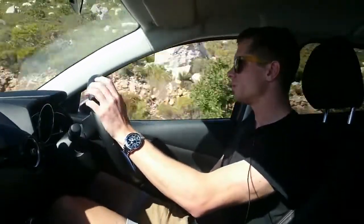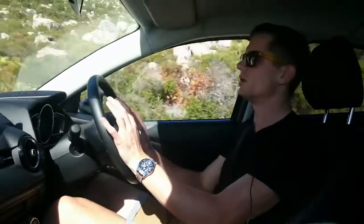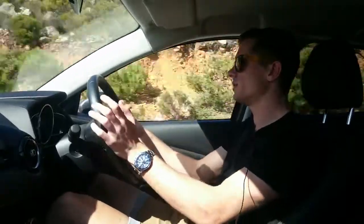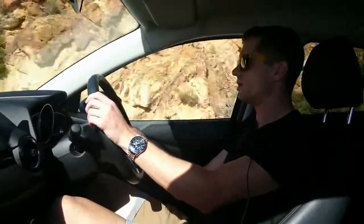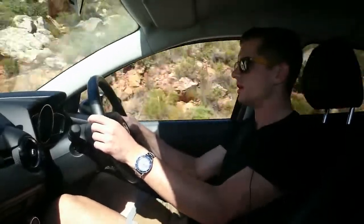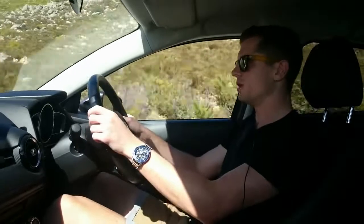Now, what does all of this mean, this entire package? What does this entire package mean for the average consumer? Okay, so this is a compact little hatchback. We see a lot of them on our roads, especially in South Africa, because they are fairly budget friendly and they are cheap to maintain, unless you drive a Volkswagen, which is ridiculously expensive to maintain.